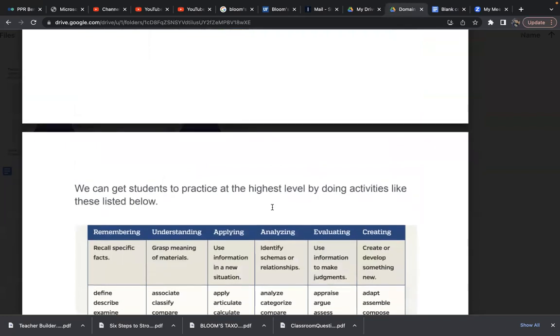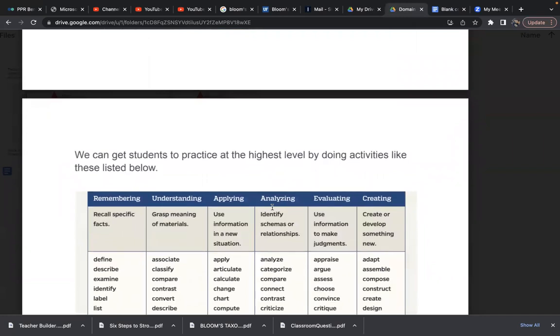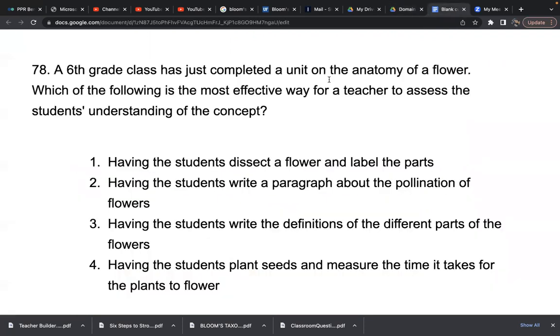Pay attention to the verbiage that's in even the answer choices, because in the particular one that we're doing now, one of the easier ways to identify the best answer is to look at the things that the students are doing in the answer choices. We're having them dissect, having them write definitions, having them plant seeds and measure the time it takes for the plants to flower. Now, tell me which one of these you can bet yourself $5 it's not the answer?